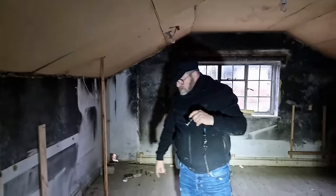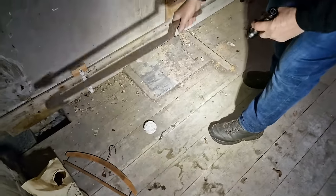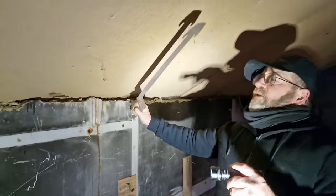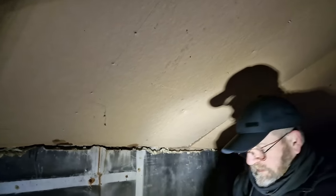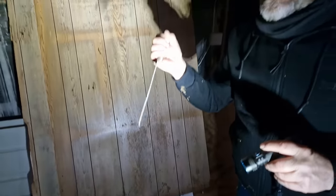Oh, look, you know what this is, don't you? You know what that is? For roofing, when you go up through the tiles, it goes that way, and you pull the nails out. Oh, right, yeah, yeah. You know what that is, don't you?